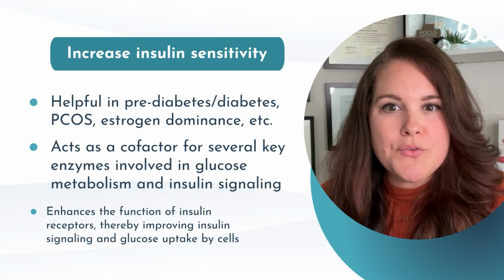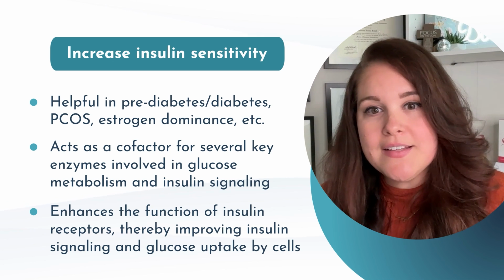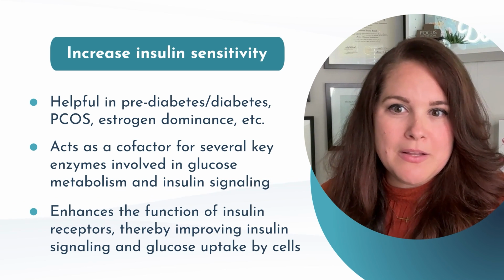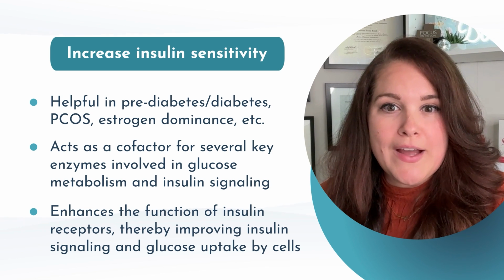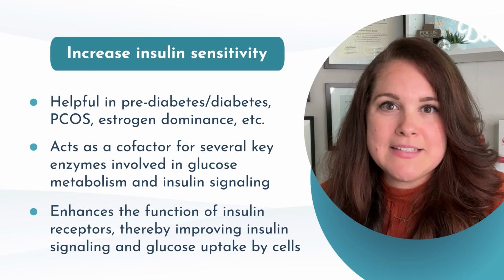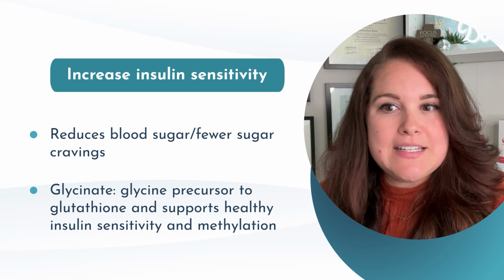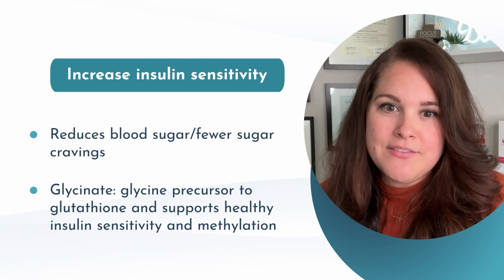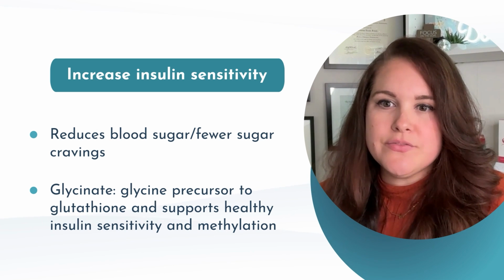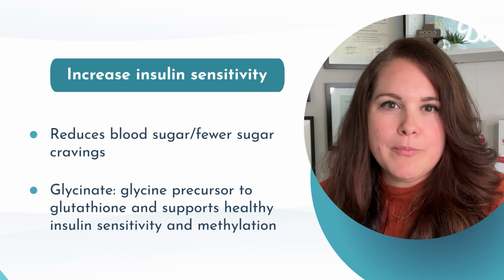Additionally, magnesium is known for increasing insulin sensitivity, which benefits conditions like PCOS, estrogen dominance, and metabolic dysfunctions such as prediabetes or diabetes. Magnesium serves as a cofactor for several key enzymes involved in glucose metabolism and insulin signaling. In the magnesium glycinate formulation specifically, glycine is a precursor to glutathione, which supports insulin sensitivity and methylation. This further demonstrates why magnesium glycinate is a preferred option for hormone balancing.